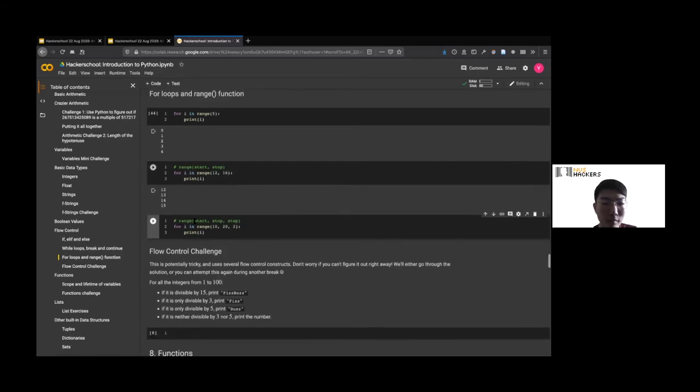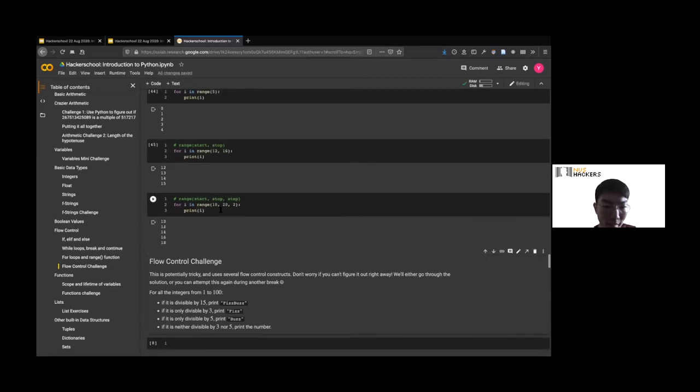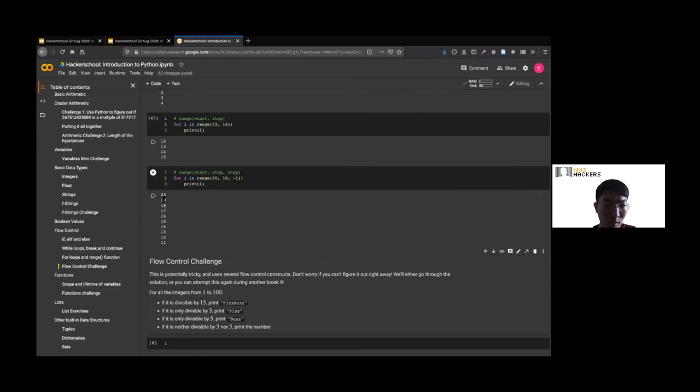In fact, you can even add a third argument called step. The step is basically how big of an increment to move. So this will print all the even numbers from 10 up to 20: 10, 12, 14, 16, 18. And this can also be negative. So if you want to count backwards from 20 to 10, you can also do that. This will be 20, 19, 18. So sometimes this might be useful.